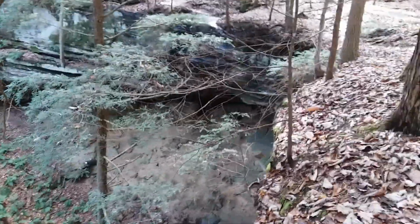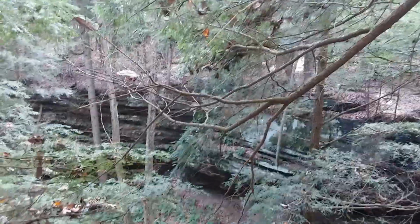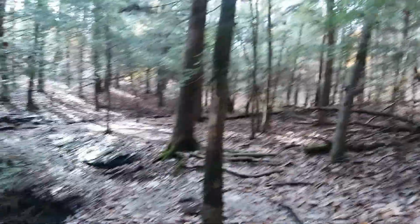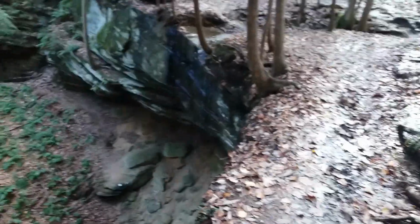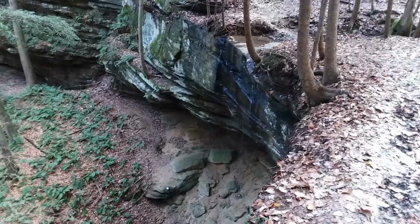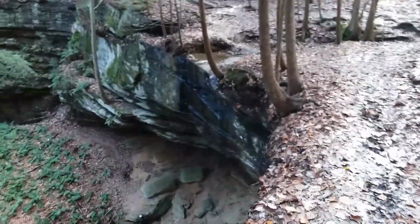But can't really tell how high up we are here, but it's a pretty good drop off. And with as many leaves that are down, I'm not going to go all the way out to the edge. So, can't imagine how much water was flowing here Sunday when we had all that rain, because they got more down here than we did at home.